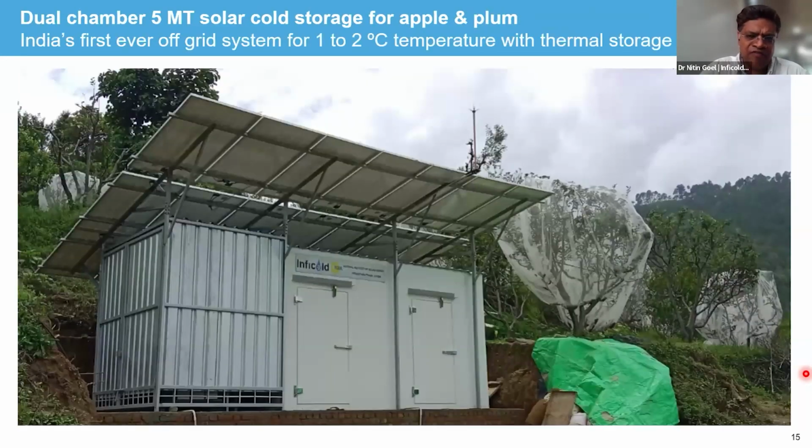Another example, we have a couple of installations in Kashmir and Uttarakhand for the apple value chain. This is one example where the system is in an apple orchard. The system is meant for storing apple and plum in winter season. In summer, they use it for storing local fruits and local vegetables. This system is 2-chamber. One chamber is meant for apple because it generates ethylene, and the other chamber is meant for plum. And the backside is the equipment room where the entire solar compressor and the controls sit.